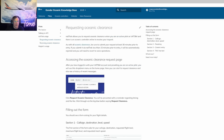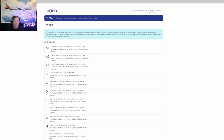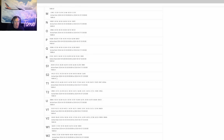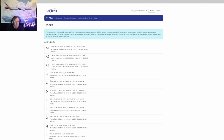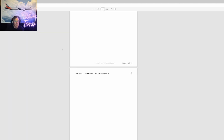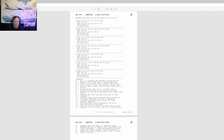Air Canada. These are the tracks that they created for this event, which is why we couldn't find it. I mean, it says, where are these? This page shows the tracks in use on NAT Track. I just Googled it and found it. Here it is. These aren't real NAT tracks. This is just for the VATSIM event. Here's the Charlie one I was on, which is different from the NAT tracks that are on the flight plan. Both of them were still message 111.